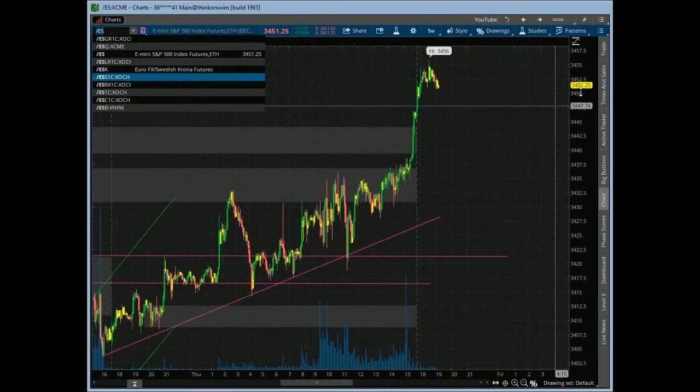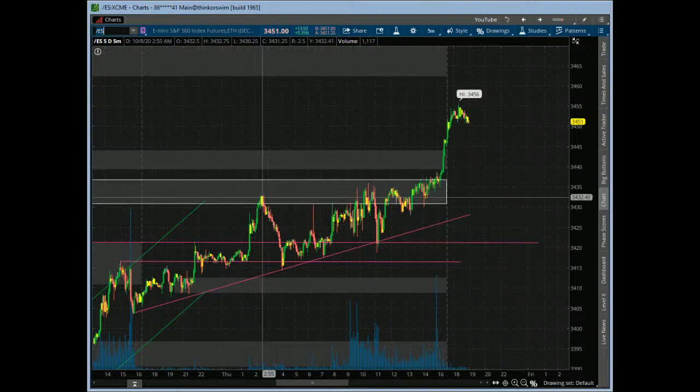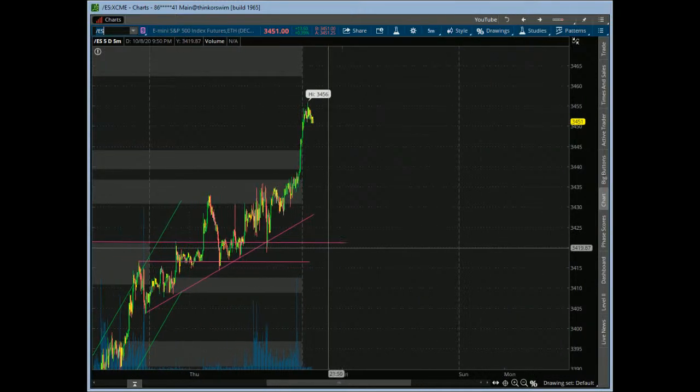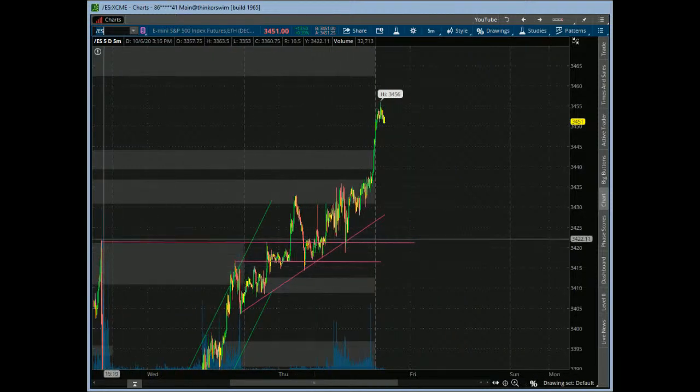When we came into the open here, we had a pretty decent push yesterday, but we dropped down right off of this resistance zone right here. So we had a couple key levels, right? We've been talking about key levels all week that we were focusing on. One was the seam of the breakdown from the other day, the stimulus tweet. That left us a key seam in the breakdown right here.